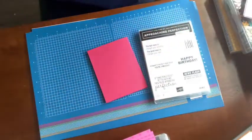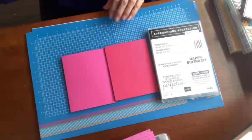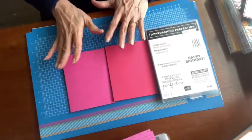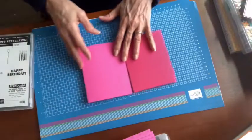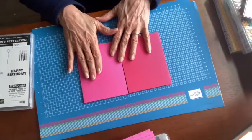But also, I wanted to show you the difference between Melon Mambo and Magenta Madness. There is quite a difference. I know some people might have looked at Magenta Madness when it came out and thought, oh, well, that's a lot like Melon Mambo. Actually not. Look how much more red is Melon Mambo. Magenta Madness is much more of a clear, really, really bright pink.